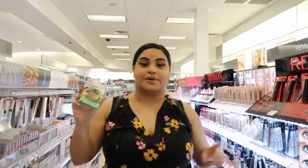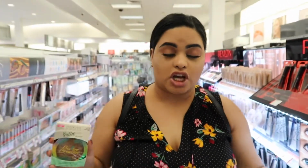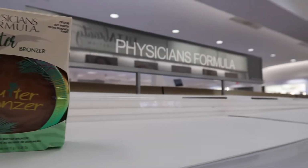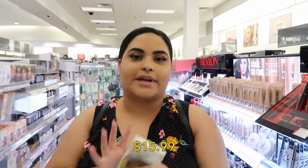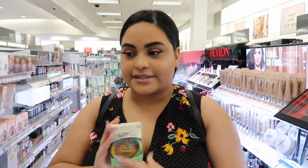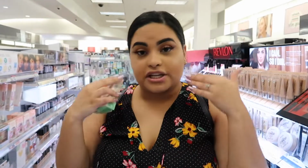Alright, so this is actually one of my really favorite bronzers that I love implementing in all of my looks pretty much. I'm actually using one of their bronzers on my face right now. But this is actually one of my really favorite ones. It is a little bit on the pricier side because it is $15.99, but I promise you when I say this, it is going to be something that you need in your kit for sure. It is something that is amazing and just tops off any look if you're trying to just get that chiseled look.